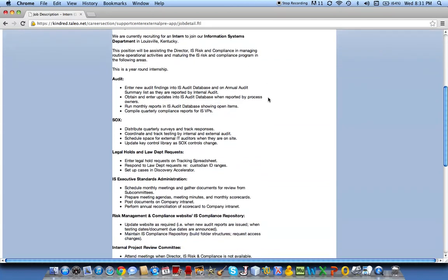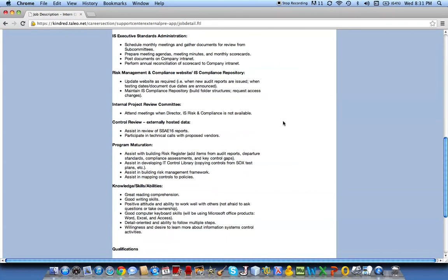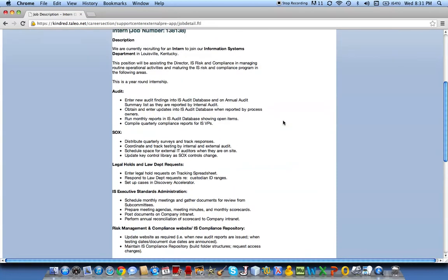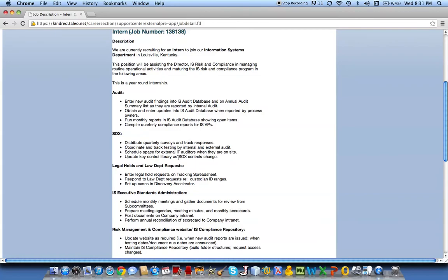When applying for one of these jobs or submitting your resume, it's a good idea to look over the job description itself and tailor your qualifications and your objective to exactly what the employer is looking for. You can see this one appears to be audit risk compliance in nature, so having a good understanding of Sarbanes-Oxley, if you've had some business classes and you're familiar with what the Sarbanes-Oxley Act was, put that in your resume. It would mirror what the job posting says, and it would catch the employer's eye.